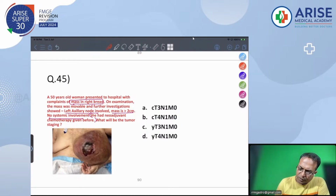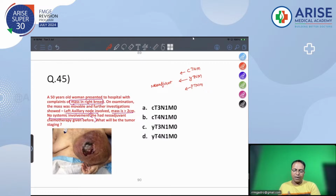See, there are 3 types of tumor staging: cTNM, yTNM, pTNM. So c is for clinical TNM staging, y is for following neoadjuvant chemotherapy, and p is for pathological TNM staging. So the question is very simple. The question is related to y. So y means after neoadjuvant chemotherapy.